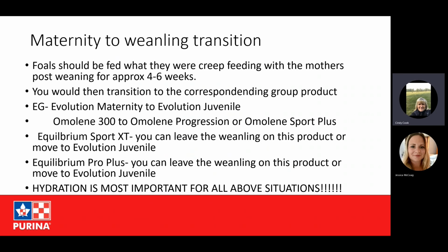You would then transition it to the corresponding juvenile program. Example, Evolution Maternity, you'd move them over to Evolution Juvenile. Omolene 300, you could move to Omolene Progression or Omolene Sport Plus. In the Equilibrium Sport XT, you can leave the weanling on this product if you prefer. Most often, I move them over to the Evolution Juvenile. The Equilibrium Pro Plus, you can leave the weanling on this product as well, but I really like using the Evolution Juvenile. It is our premium product, and as that young foal is developing and learning to adjust to all different types of hay, it does a fantastic job.